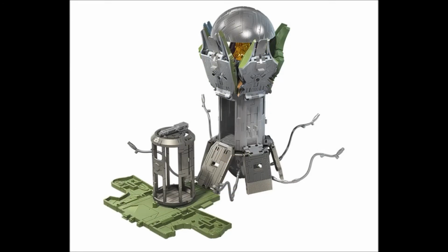and for whatever reason, it transforms into a base for Micromasters. Comes with a little cage. That's kind of cool. I'm not really sure why there's a need for this, except for the fact that it's a Transformers line. I will review this when I get the figure, but I will never, ever showcase this on the shelf in this format. Yeah, I mean, this exists.